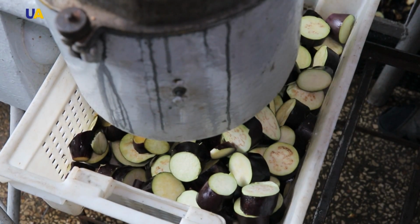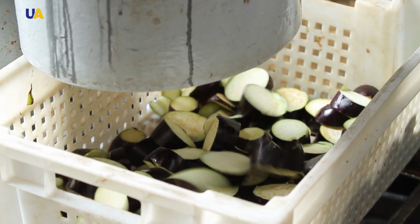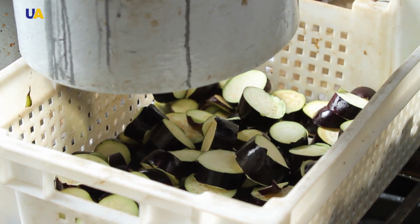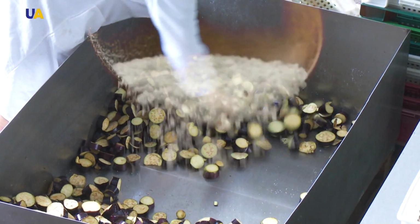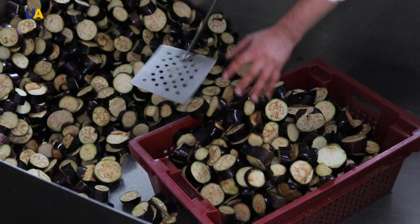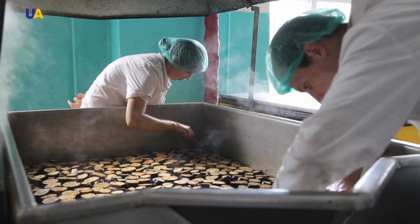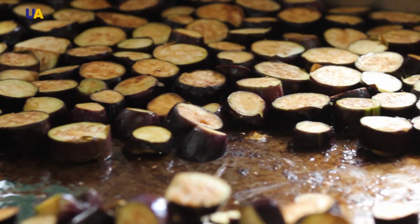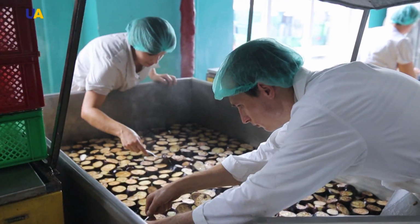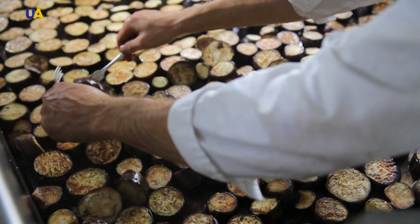The next stage is pickling. This is a mandatory step thanks to which the eggplants lose their usual bitterness. Only after that, the vegetables are sent for frying. Eggplants are fried using special stoves. They are similar to regular household frying pans, but are much larger and have different shape.